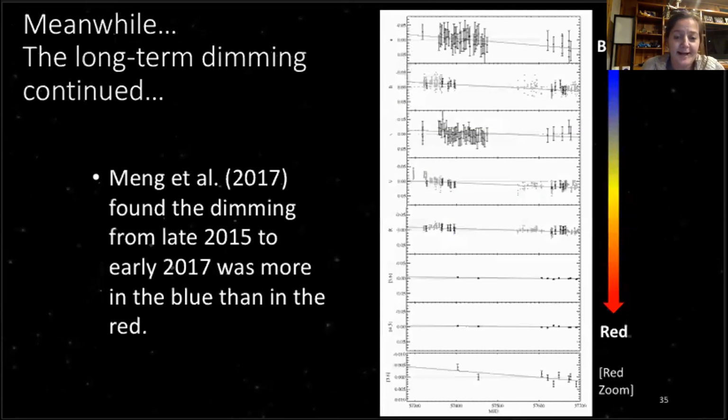Okay, another thing that came out was this long-term dimming was investigated again, and this time over several different colors ranging from the UV down to the infrared. And what we see here was pretty much the same as what we saw over here, that the slope of this line in the blue was much, much greater than the slope of the line over here in the red. And so this also indicates that it's not any sort of completely opaque object. It's some sort of dusty business.